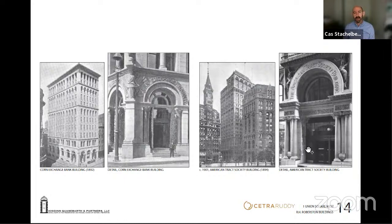And perhaps clear in this photo at the American Tract Society, this very tall, slender transom, and then these very transparent glass doors, which allow visibility into the vestibule. You can even see some of the decorative plasterwork through that transom.